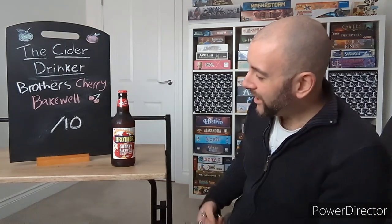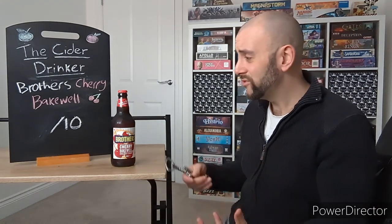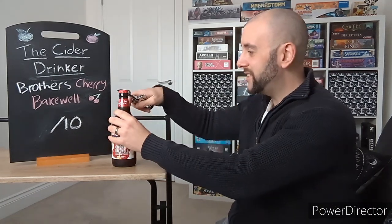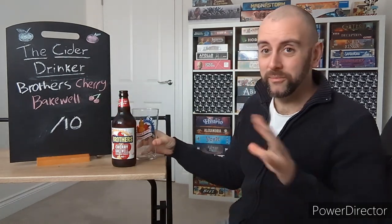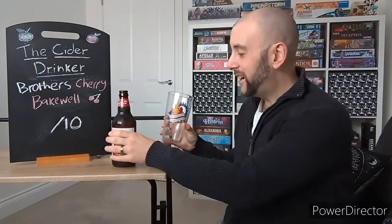But I have a feeling I know exactly what this is going to smell and taste like. Probably glacé cherries, really sweet. But, hey, stranger things have happened, so let's just see how this one stacks up to the rest of their range. Now, admittedly, I have had a couple from Brothers, and they've been not too bad. But, well, I don't know. Let's just go in unbiased, and let's just see.